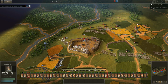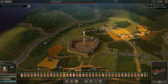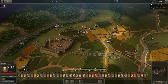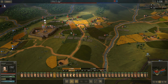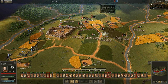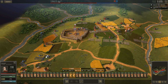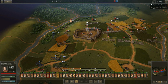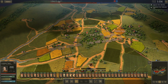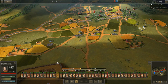AP Hill wounded. Looking at the situation here, I'm looking at about a 31,000 man advantage. So I'm in pretty good shape there. I want to drive off these guys here. And once I get this in a solid position, then I'll start thinking about my next phase. Looks like he's pulled back from the defenses here. So I think we can start advancing. Oh, you know what?